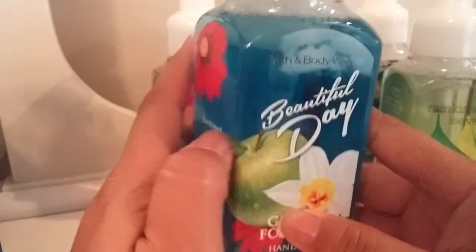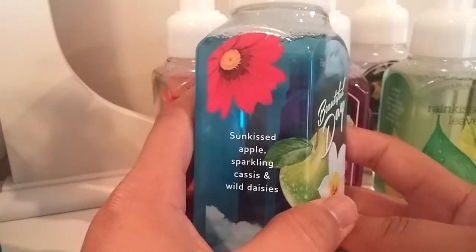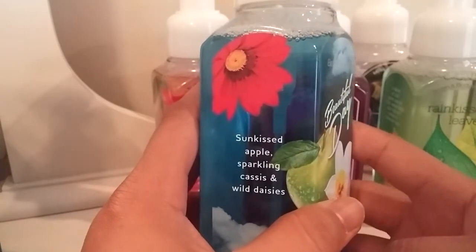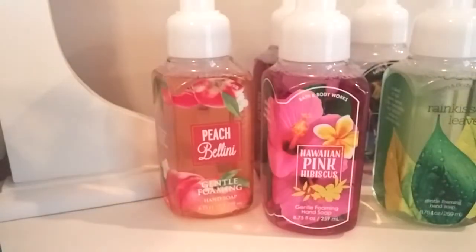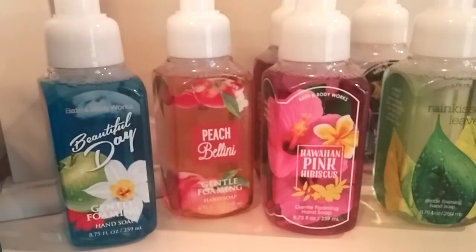Next up is this one. This is Beautiful Day. This is Sunkissed Apple, Sparkling Cassis or Cassis, I'm not sure, and Wild Daisies. So another floral fruity scent. Trying to open these without spilling. It's a nice scent. I really like the apple in that, but I don't think I like that florally daisy scent. But it's pretty good. Not a favorite though.